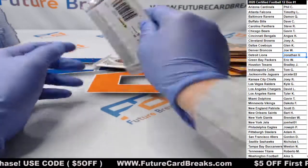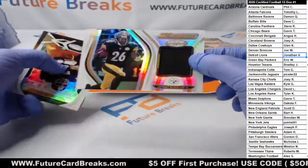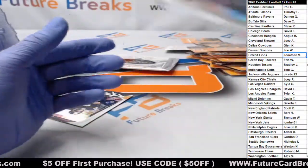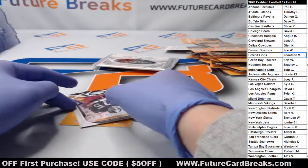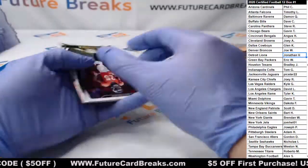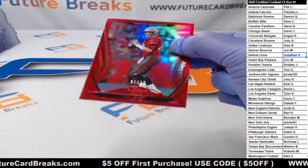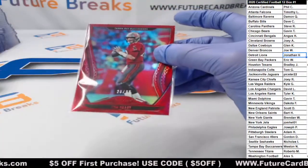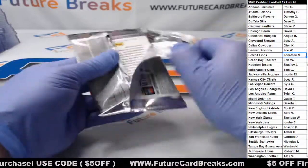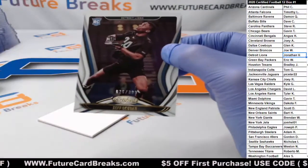Oh, you know what? We had a Jalen Hurts RPA. Totally forgot about that one. That's the quarterback that we had. McFarland, Steelers. Three Steelers in that box for hits. Tom Brady to 99, that's big. Akuda, 399.